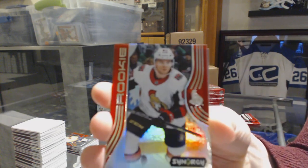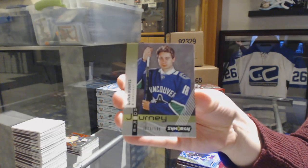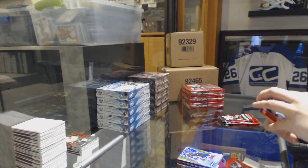Red rookie of Vitali Abramov for the Ottawa Senators. Rookie Journey number 2/999 for the Vancouver Canucks, Quinn Hughes, and Sensational Seasons for the Sharks of Joe Thornton.